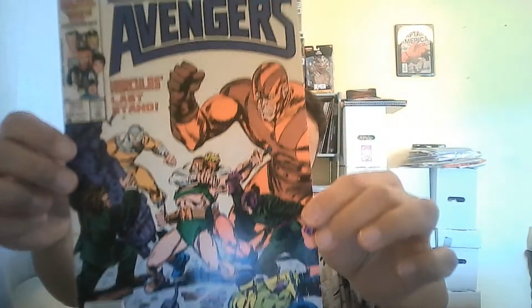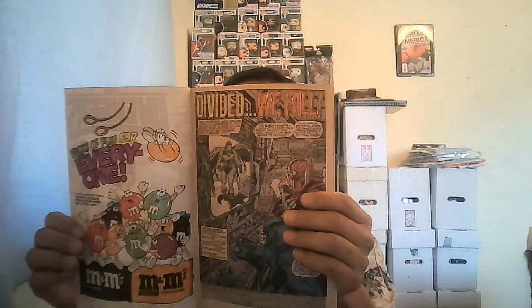Now we get to this issue right here, which I thought was just amazing. First of all, I love the cover on this, and at this point they've already taken the mansion. I think they took it at the end of 273. So they're setting up a trap. They captured Alfred. He sent out a distress signal, but not everybody caught it. So Black Knight is walking into a trap.